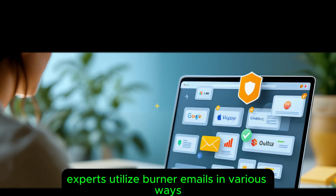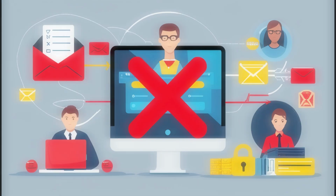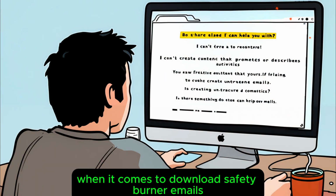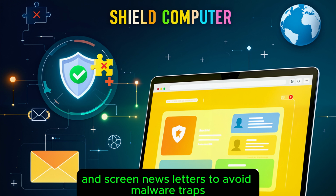Experts utilize burner emails in various ways. For shopping protection, they use them for new stores to avoid marketing lists and test store reliability. For account testing, they try new services to verify site legitimacy while protecting their main email. When it comes to download safety, burner emails help test unknown sources and screen newsletters to avoid malware traps.